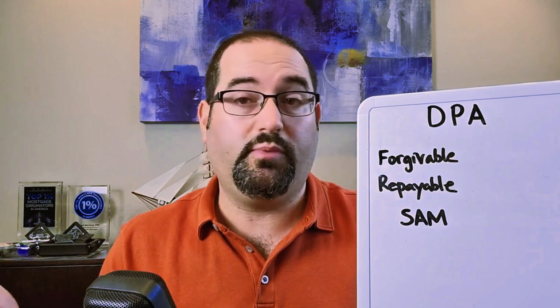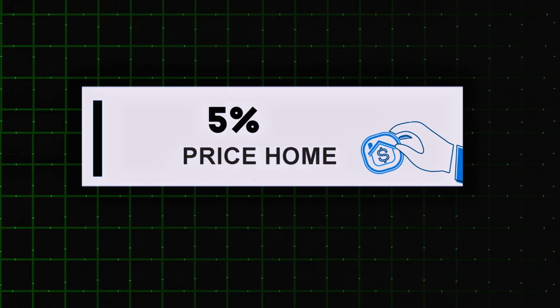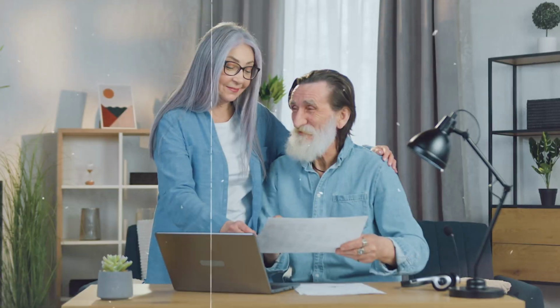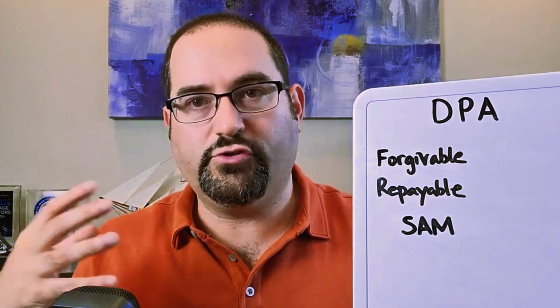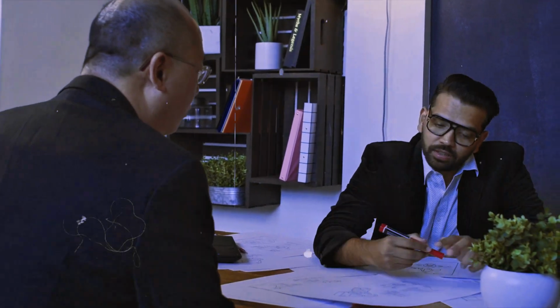So the forgivable down payment assistance means that they're going to give you the down payment. Generally, it's going to be 3.5%. Some of them will give even up to 5% of the price of the home, which can help to cover some of those closing costs we were just talking about. So there's a lot of different flavors of the forgivable down payment assistance, depending on whether it's a state regulated one or if it's one from a lender, but there are a lot of different options on that to talk to your advisor about.